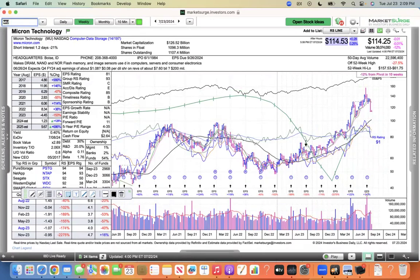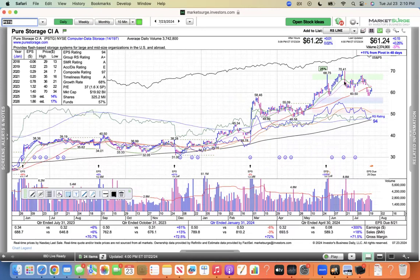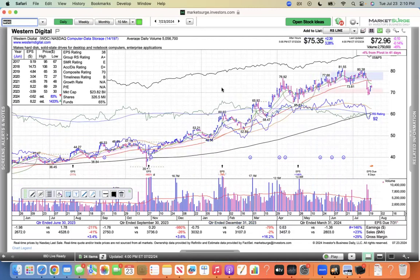In the group are Micron. You can see this one, cycle down, now cycle up. Pure Storage, another one in this group. So I'm very interested in these. They sold off pretty hard here. So I think you're getting these at decent prices here. Pure Storage near the lows of this little box area between 70 and 60. That looks pretty good. Western Digital, another one in this group, below the 50, but has the ability to trade through. So watch these tomorrow following the Seagate Technology report tonight.